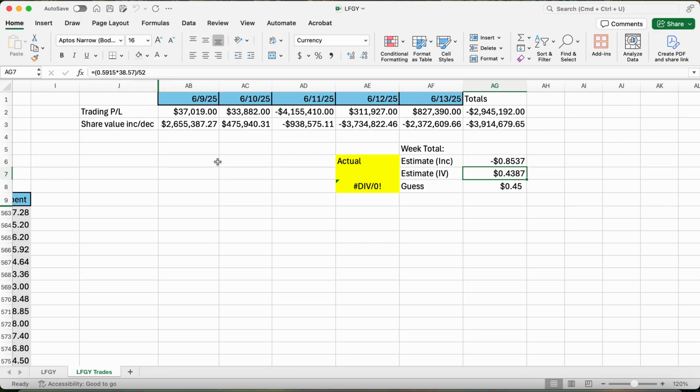And the reason I take all this stuff about Friday is because they have to turn all this stuff in on Monday. So the most recent data you can use is from Friday. So even though they don't distribute or announce it, declare it till Wednesday, Monday and Tuesday don't matter. They've let us know that in interviews. So we take our IV multiplied by our price, divided by 52, because again, this is a weekly payer, and it comes out to 43.87 cents per share.